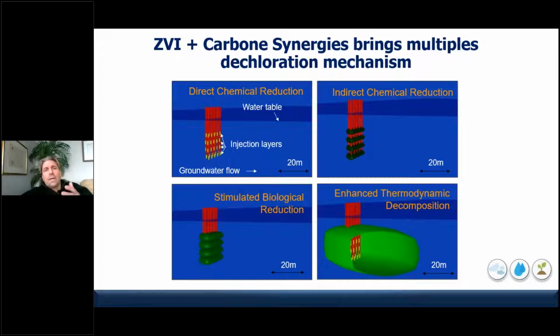About the synergistic effect and, let's say, the radius of influence that we can obtain around the area. So again, once you've put your amendment in place, if you're trying to conduct straight chemical reduction processes, you could see here, as the water flows from left to right, what kind of radius of contact you have. So, well, guess what? If it's direct, it has to be in direct contact. Then if you're using ZVI, it doesn't spread very far. Same thing with solid state fermentable carbon substrate. So it's minimal.